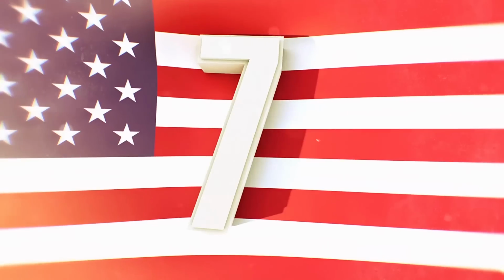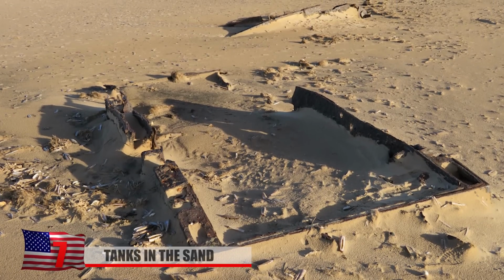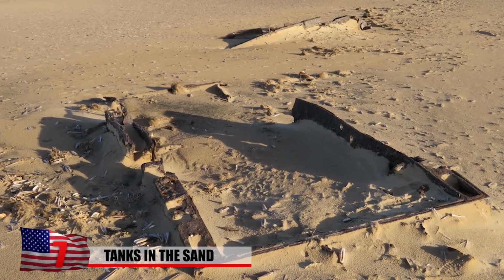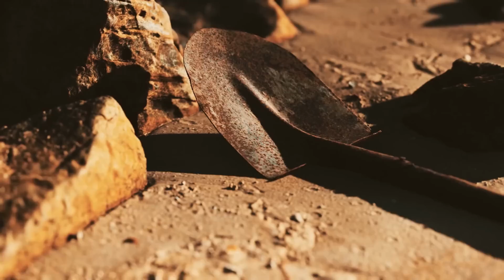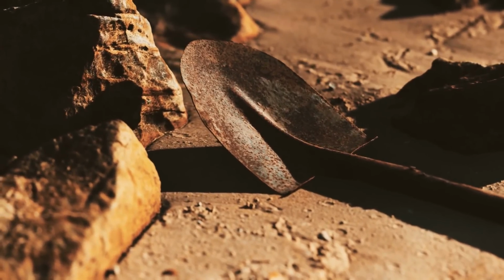Number 7. Tanks in the sand. Police in Israel's Holat Nitzanim Sand Dune Reserve received a surprising call in 2017 after a young boy discovered a partially buried Israeli Defense Forces tank. Demolition experts were sent to the scene where they also found old tank shells and a landmine near the vehicle.